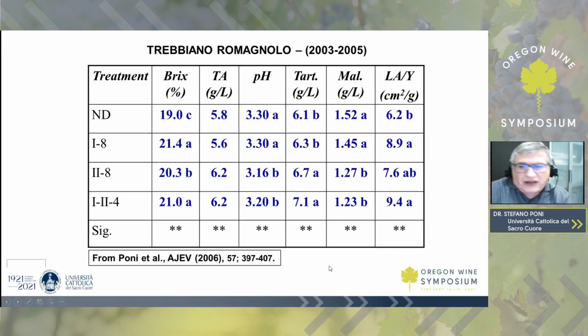Well, the second part is, what about quality? I was discussing before, just looking at the color. Actually, Brix confirmed that, because you see that the Brix was 2 degrees higher on average than the non-defoliated treatment, okay? TA was fairly stable, even slightly higher in the defoliation treatment.